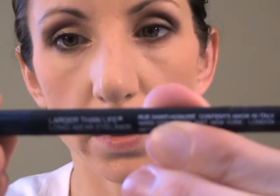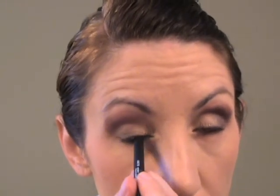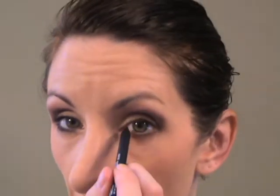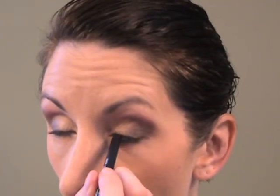Okay. Now I'm going to use a new pencil. It is from NARS, and I don't know what it's called. It's the navy one. And I'm going to waterline with it. I love a navy pencil, but the one I really liked was Stila's Sapphire and they discontinued it. Okay, so all waterlined, and now I'm going to use this on the upper lash line as well.